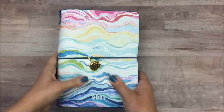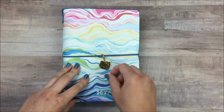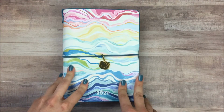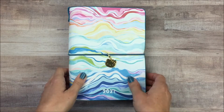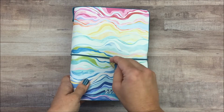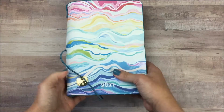So putting that one to the side, and then this is how I've set this one up for 2021. And I am starting to use it just a little bit because some of the Petite Planners in here are the same ones I've been using. So this is the colorful layers pattern. This is a new folio that just recently came out. And then I have the little Hello Kitty charm that's also from Erin Condren.